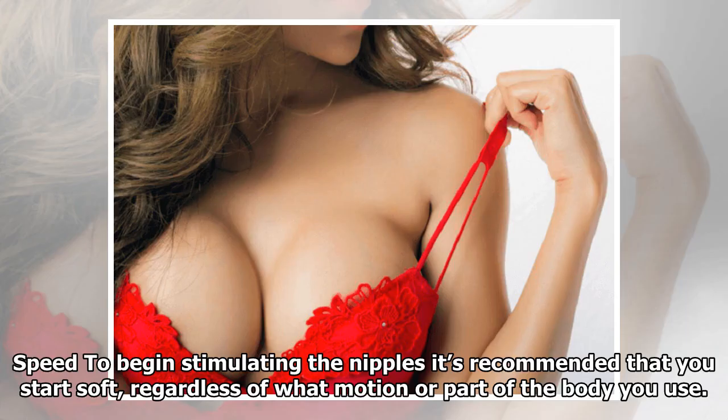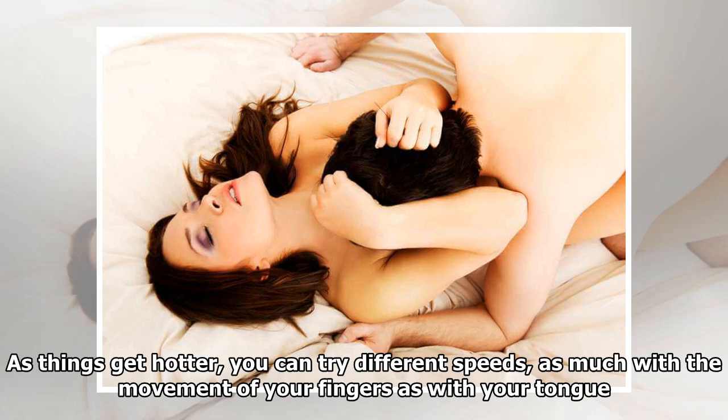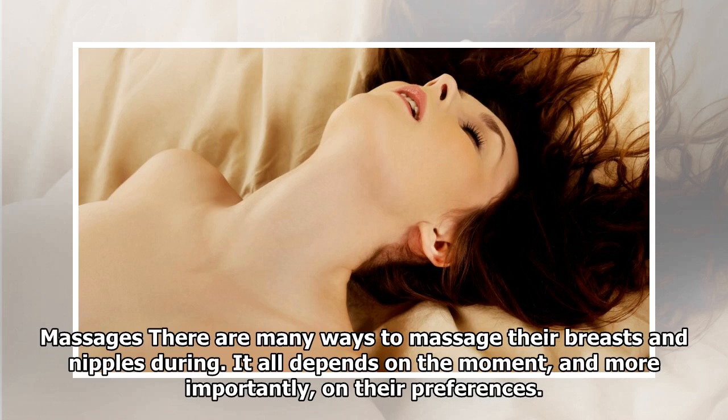Speed. To begin stimulating the nipples, it's recommended that you start soft, regardless of what motion or part of the body you use. As things get hotter, you can try different speeds, as much with the movement of your fingers as with your tongue.